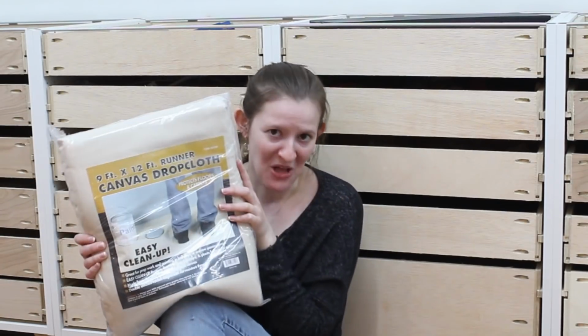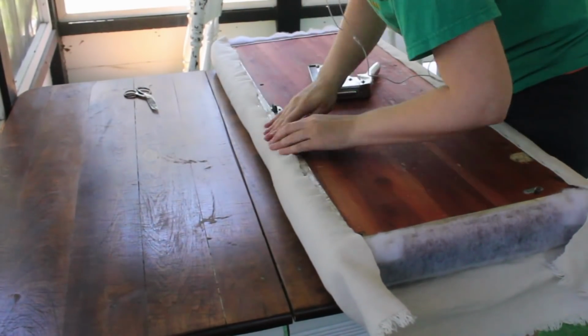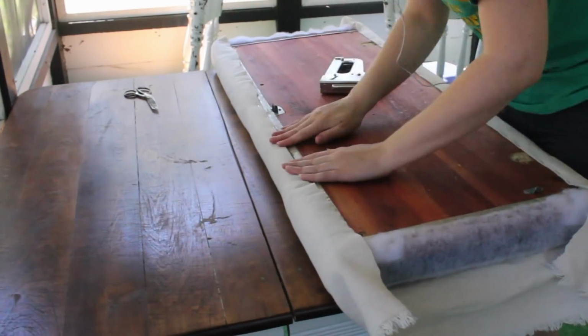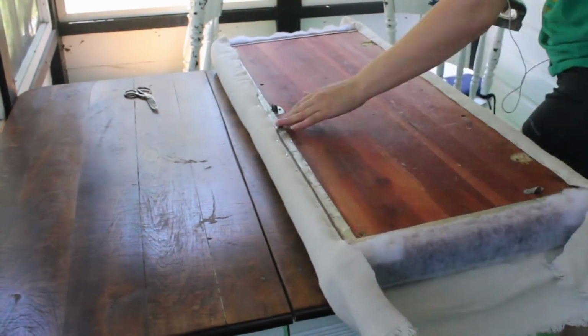Finally, drop cloths. The ones from Harbor Freight are 100% cotton, and therefore, theoretically, they're bleachable. Now, I've had real mixed results with that, so if you give it a shot, crossing my fingers for you. Either way, $15 for a 9x12 drop cloth is a fabric bargain.